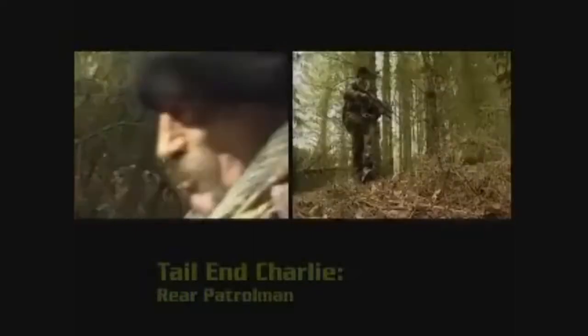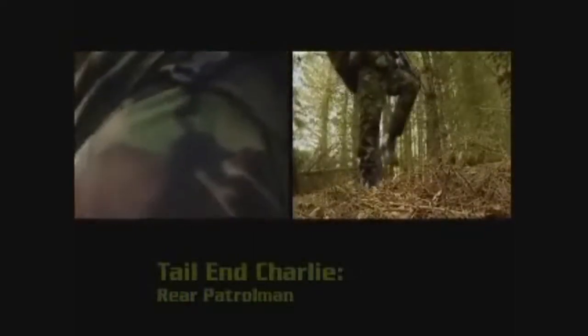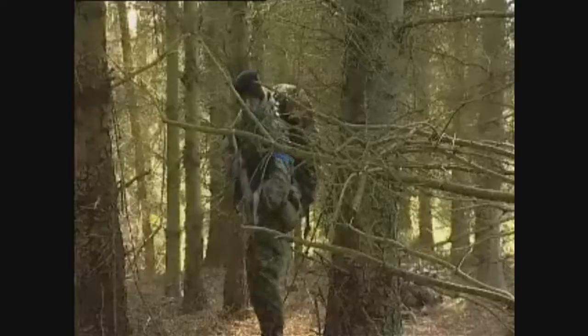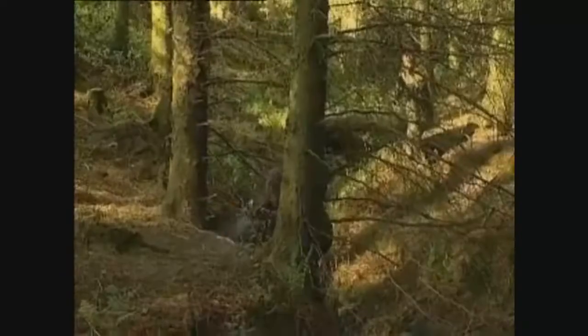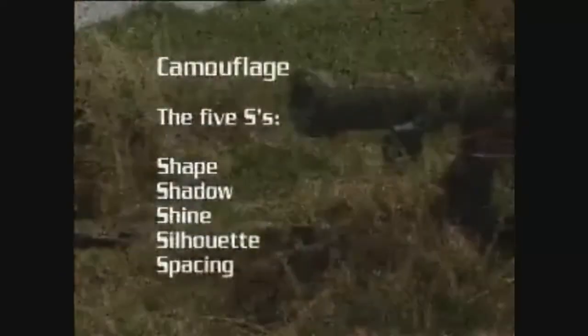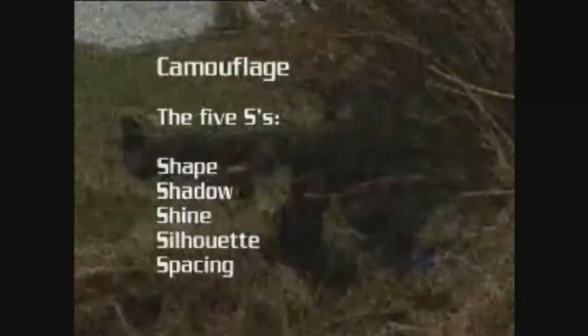The last man is responsible for protecting the patrol's rear. He's called Tail End Charlie. But any contact with the enemy like this means compromise. Instead, go back to basics with the 5 S's of camouflage.